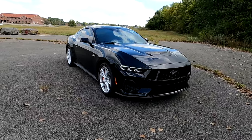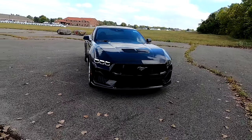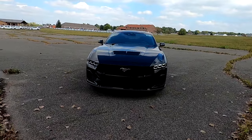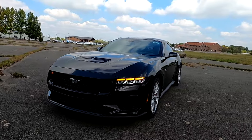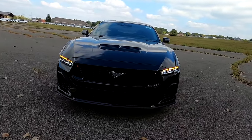All right, and around the front, fully redesigned front end. Still looks traditional Mustang. Looks classic yet modern. Alrighty, up front, we have a brand new front end as we stated before. This is just looking at it in a little bit more detail.